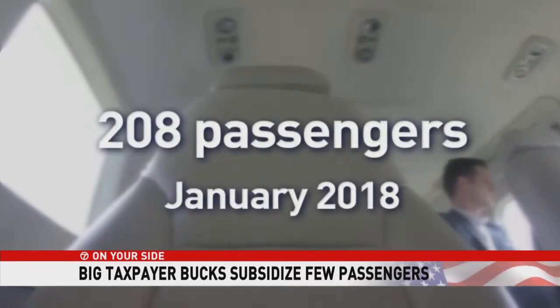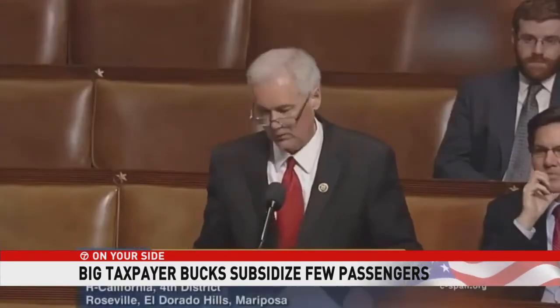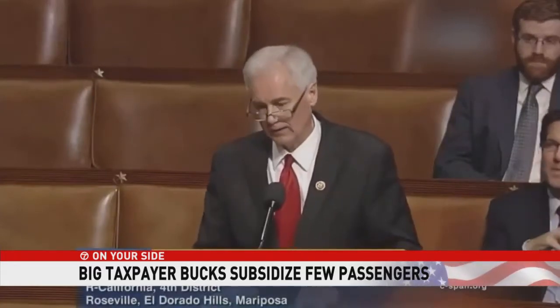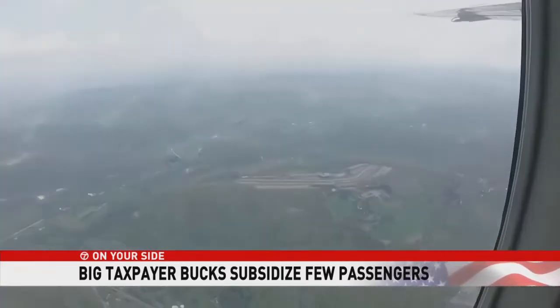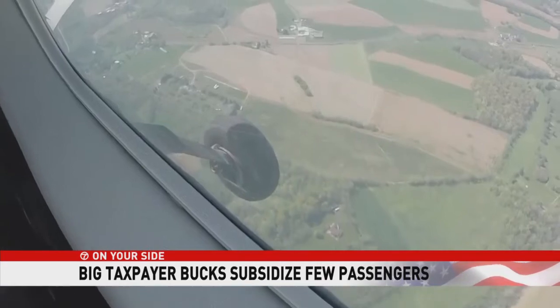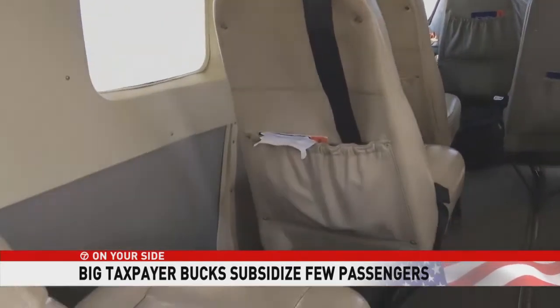Government data shows just 208 passengers flew the entire month of January. Numbers like these are what California Congressman Tom McClintock calls a plain waste. An airline so reckless with its funds would quickly bankrupt itself. Well, the same principle holds true of governments. But for now, EAS continues to fly under Congress's radar. So if you want your own private flight for $29, this plane could be all yours at everyone else's expense. In Hagerstown, I'm Sam Sweeney, ABC 7 News.